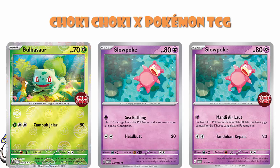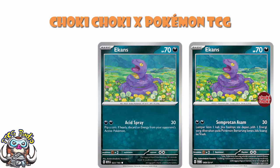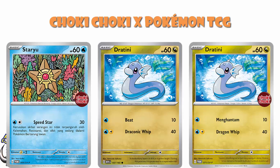We've got the Machop from 151. We've got the rather lovely Ekans. Yes, it's from 151. We've got the Koffing, who looks adorable, let's be clear, from 151. We've got the Dratini, just chilling. And also, some of the attack names, most of them aren't in English, but then you've got stuff like Dragon Whip, which is just full-on English. The Staryu with Speed Star would be another example of this.